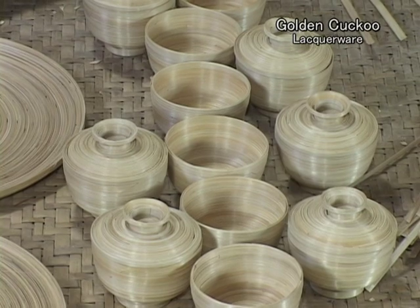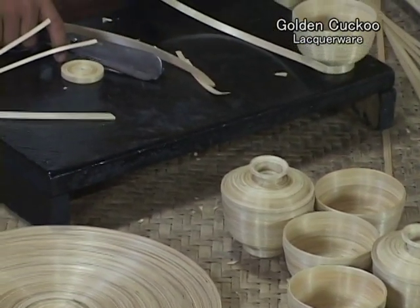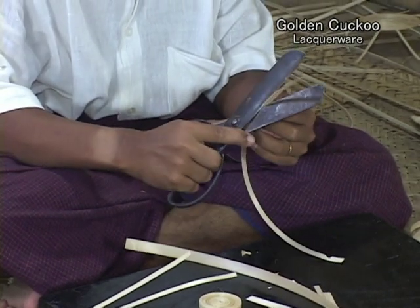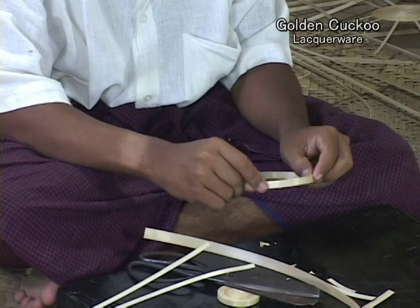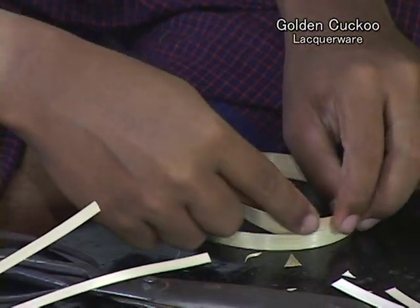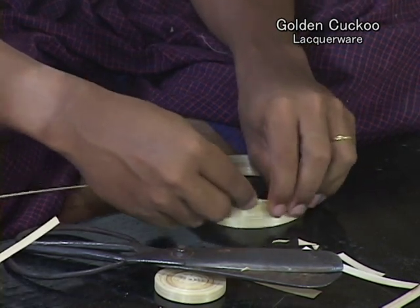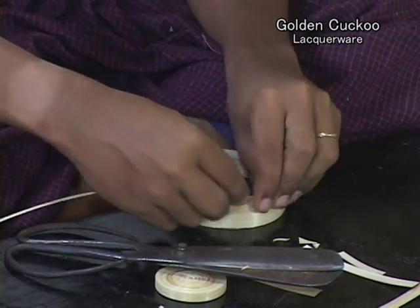When we make the different objects, we have to start from one sheet of bamboo. If you look, we cut the bamboo as a hook and then we make a circle. When we have the circle, we add more layers of bamboo sheets as tapering. Depending on what type of object we would like to get, we can adjust to a smaller or bigger circle, and then we make the different shapes.